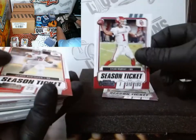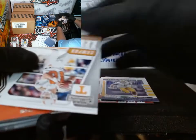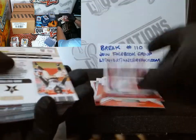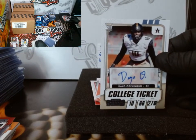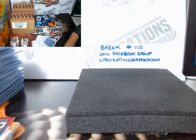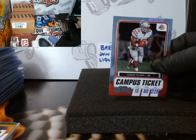Hawkinson, Akers, Murray, Robinson, Hill, Chase, Peyton Manning, Trask, Mac Jones, Wallace, Najee Harris, and Adeo Odivingbo. Okay. I see. It's gambling getting up every morning, especially if you're married. And an Ezekiel Elliott, campus ticket.